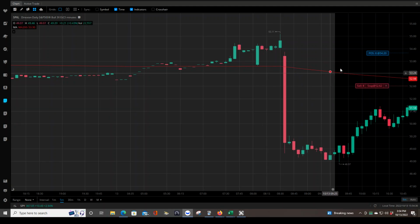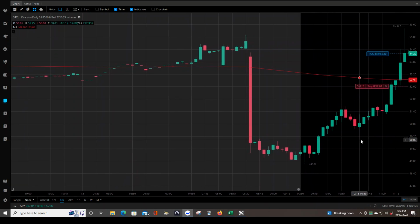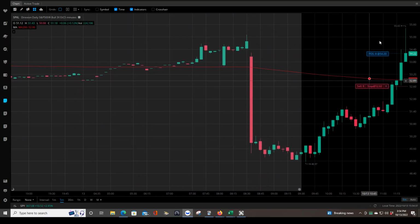And we got filled here at 54.20. There was a lot of upward movement early on in the day. If you just look at this much of the chart, you think, wow, you got in way late, it's way overextended. Well, this is the confirmation that's required by my trading plan in order to take this trade. Does it always work? Absolutely not.